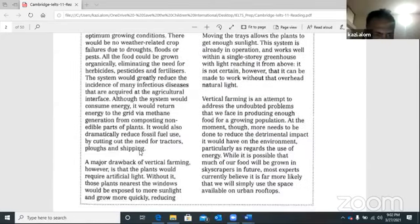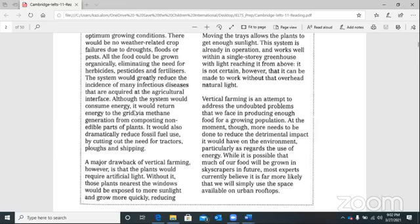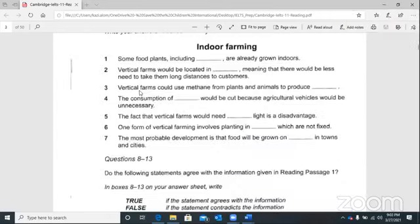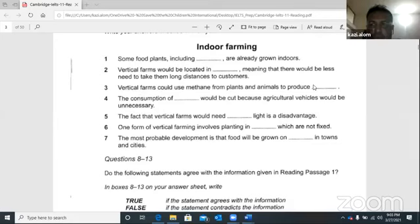Read via methane generation from the composting of non-edible parts of the plant, it would dramatically reduce fossil fuel use by cutting out the need for tractors. So you have to start from the beginning. Although the system would consume energy, it would return energy to the grid via methane generation from composting non-edible parts of the plant. Now we got some information. We have to go to the question again. Produce energy. Could use methane from plant and animal waste to produce energy.